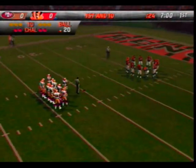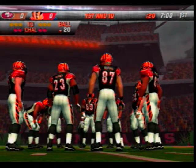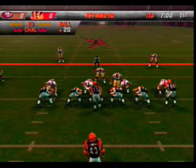Well, John, it's been raining since early morning, and how do you see the weather affecting the offensive approach to this game? I was watching both of these teams during warm-ups, and I saw guys slipping and sliding all over the place. It's not going to be easy for the offense, that's for sure.